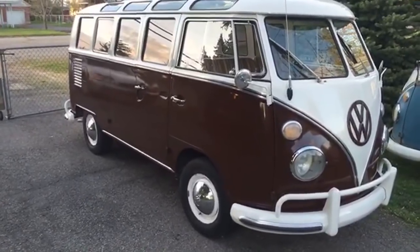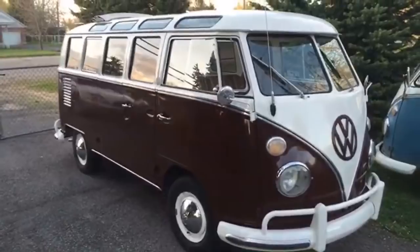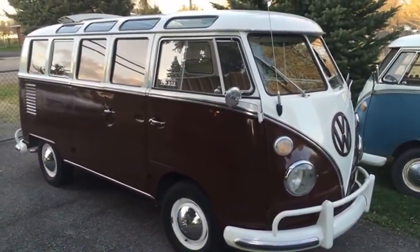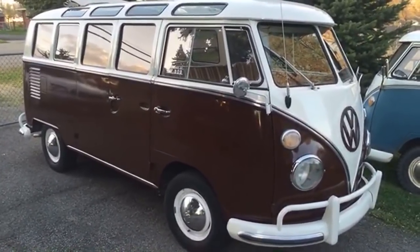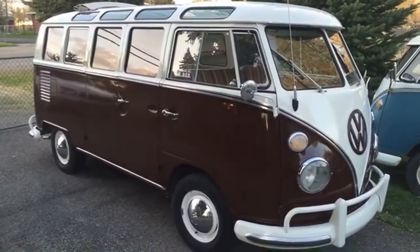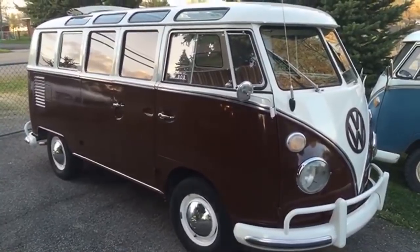Hey, Cody, what's up, man? Good to see you. Anyways, we picked up the 21 window from the barber shop last night, and we actually swapped it out for my buddy Don Eastman. Hey, Porsche 356, hello. We swapped out the Mango for the 21.